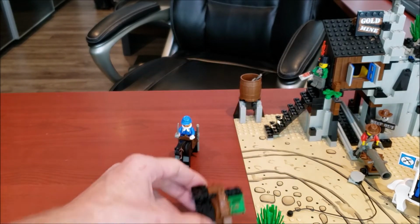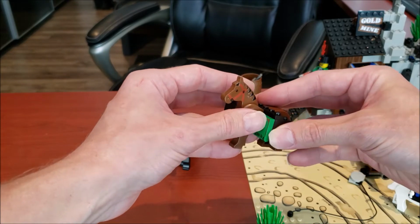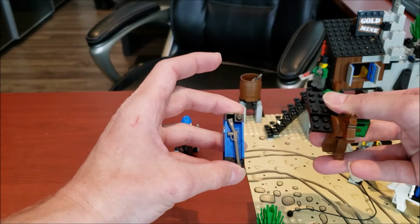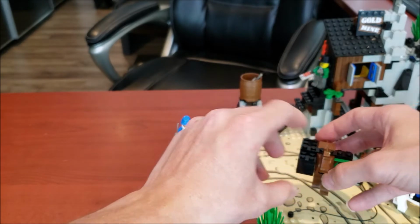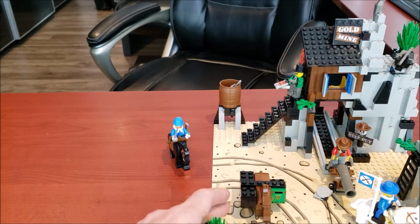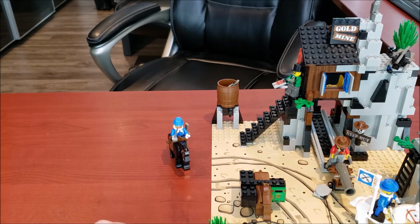This is just nothing too crazy. It's just a horse, but I really liked it, which is part of the reason we're looking at it. It has a rifle area on one side, and it has an old safe on the other. So just really cool. I also really appreciate the skeleton with the keep out as well as the gold mine signs. But yeah, that pretty well does the set. Now let's take a look at the minifigs.